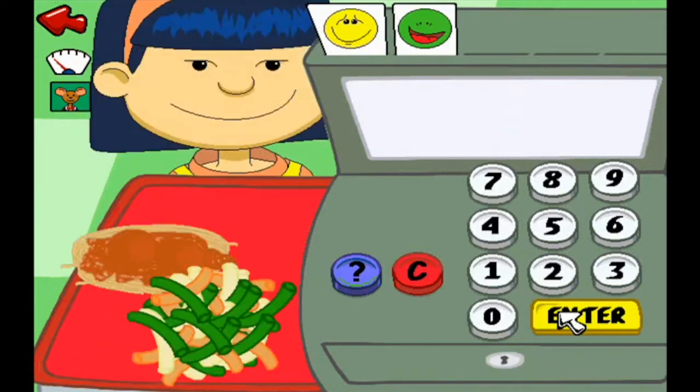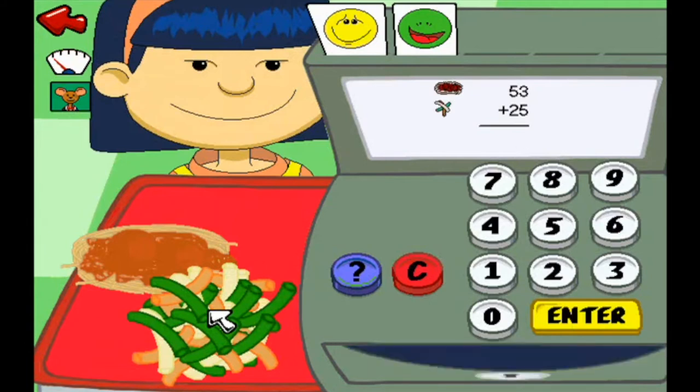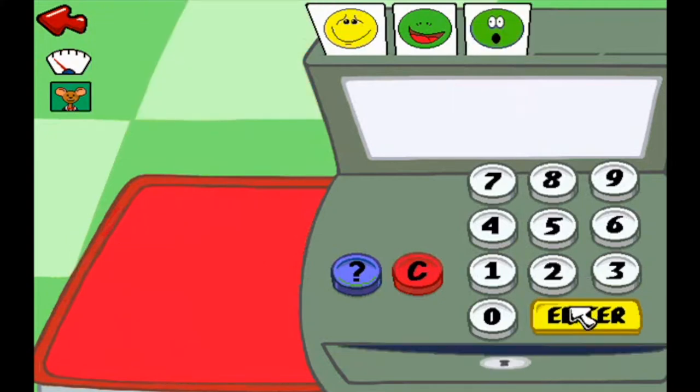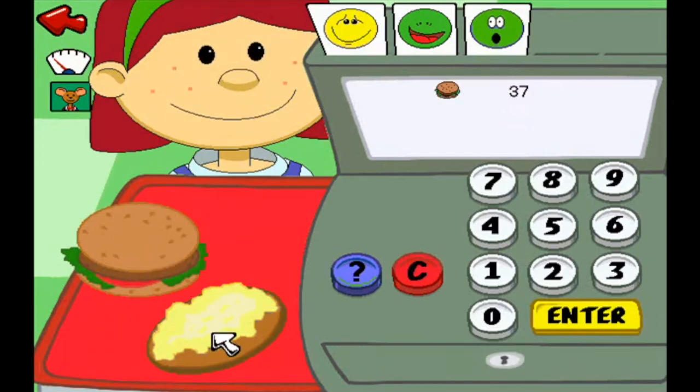Next in line, spaghetti and meatballs, 53 cents. Pasta, 25 cents. Please enter the correct total. Correct. Next in line, hamburger, 37 cents. Baked potato, 30 cents. Please enter the correct total. Correct.